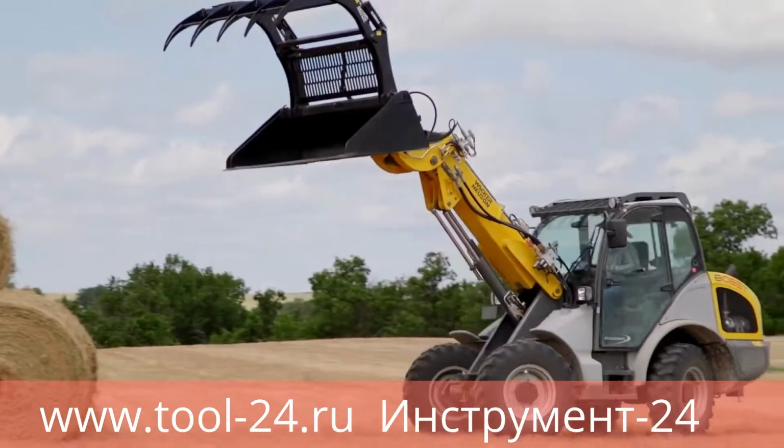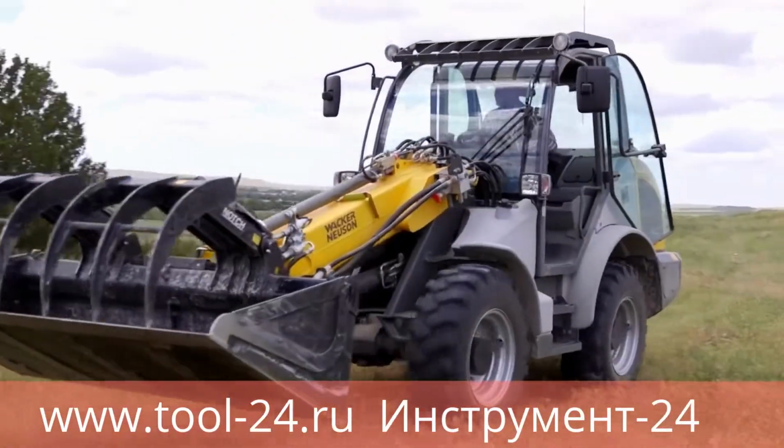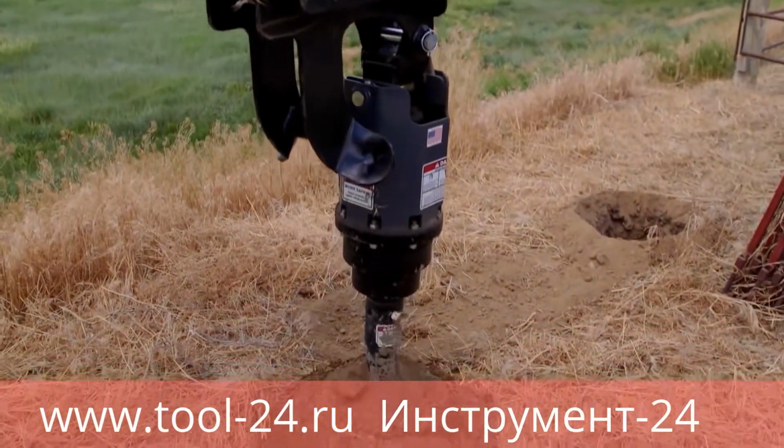Probably the favorite thing about the 8085T is the all-wheel steer. The maneuverability, it's awesome. This 8085 has the hydraulic couplers up on the front, just like a skid steer, and so all your skid steer attachments will hook right on there.